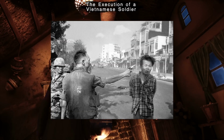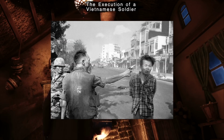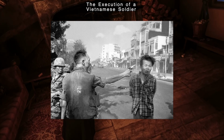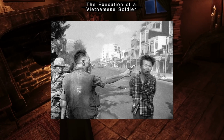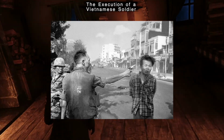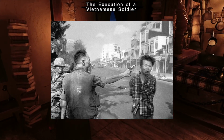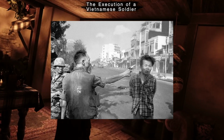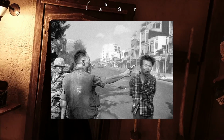The execution of a Vietnamese soldier. This harrowing image captures the execution of a North Vietnamese soldier by a South Vietnamese general during the Vietnam War. The incident occurred in Saigon and was captured by an American photographer. The photograph shows the brutal reality of the conflict, with the soldier being executed in the street.